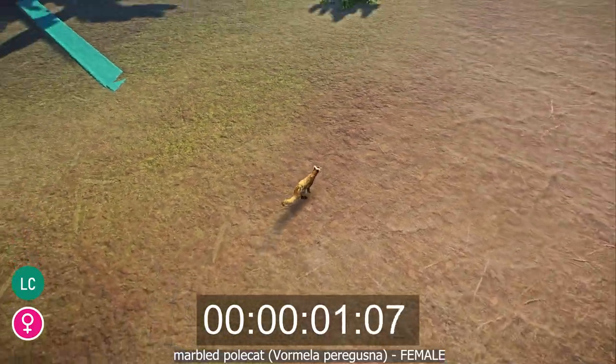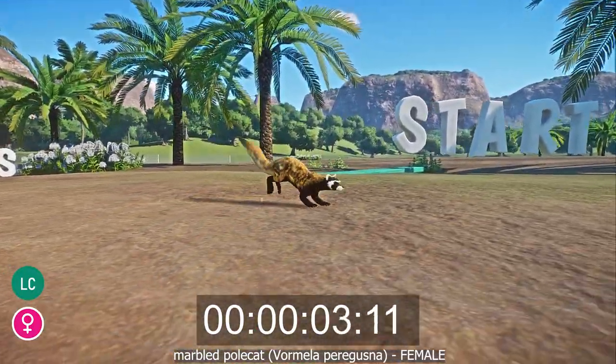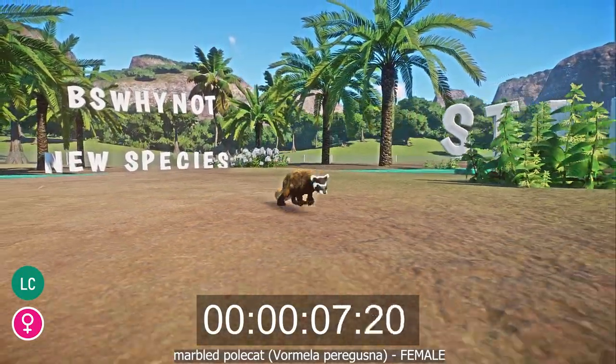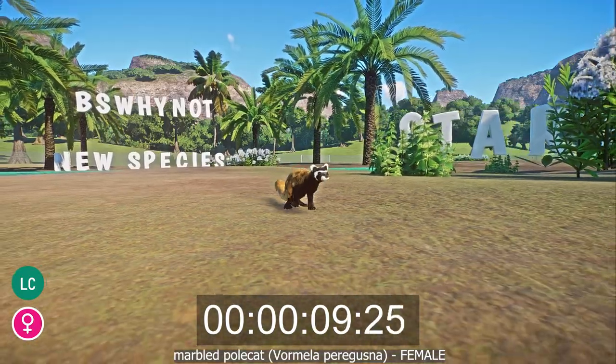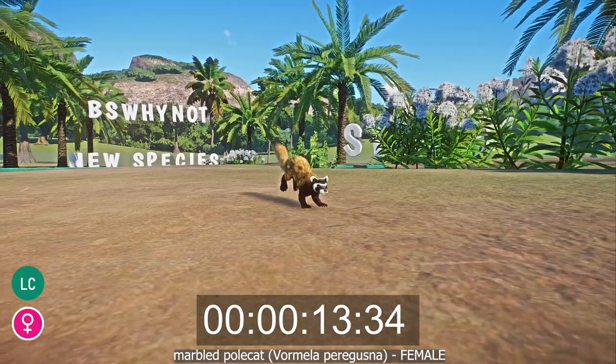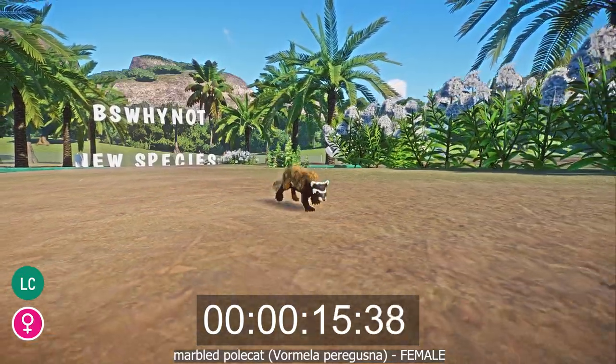The marbled polecat is a small mammal belonging to the monotypic genus Vormela within the mustelid subfamily Ictonicini. Vormela is from the German word wormlein, which means little worm. The specific name peregusna comes from perehusnia, which is Ukrainian for polecat.